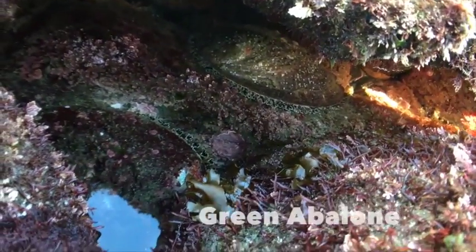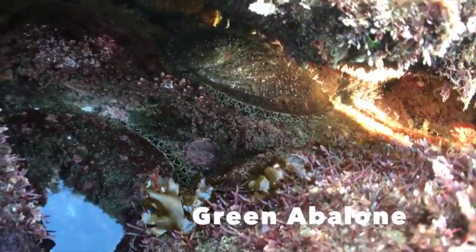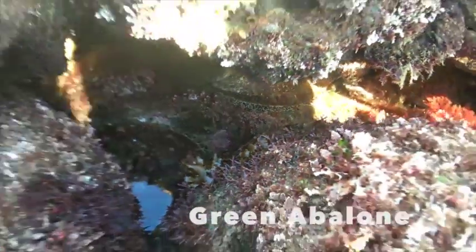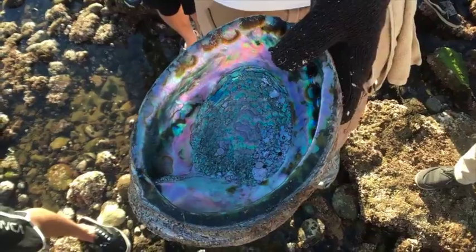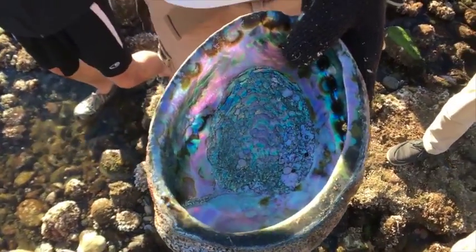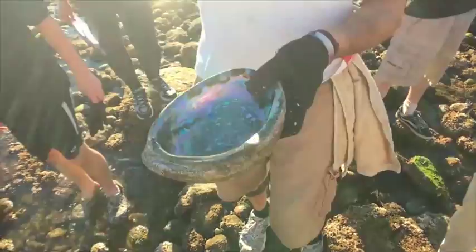This is a green abalone. It is a species of large sea snail, and it grazes on algae. This is the inside of an abalone shell. The striking mother-of-pearl lining comes from the different layers and angles of crystals.